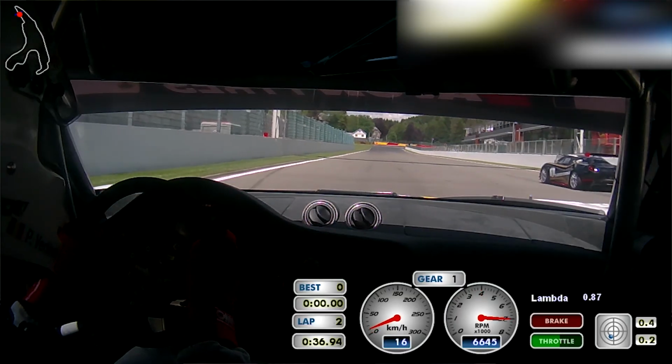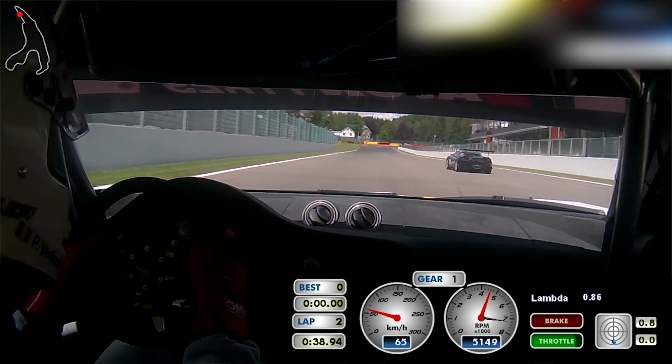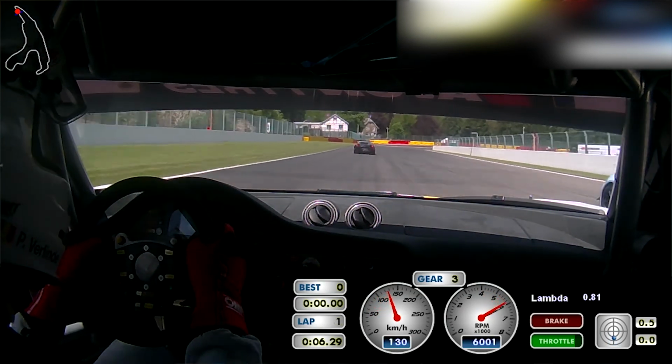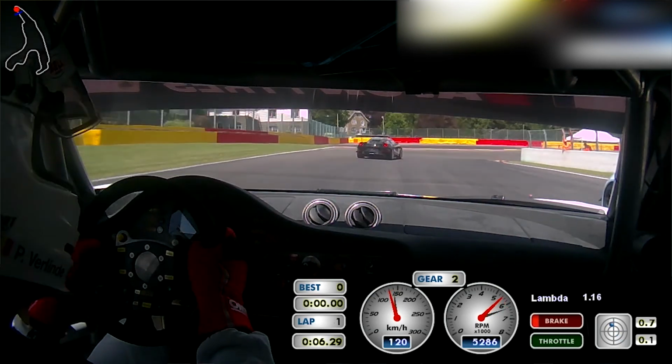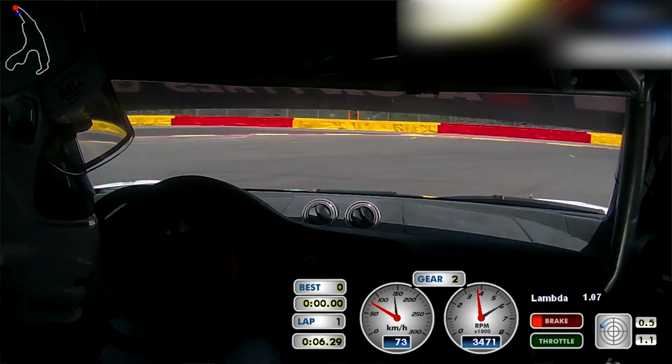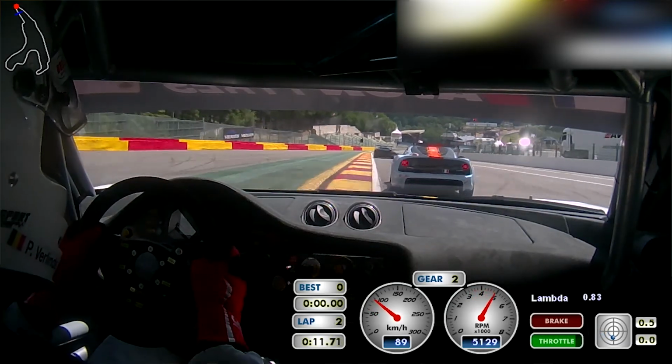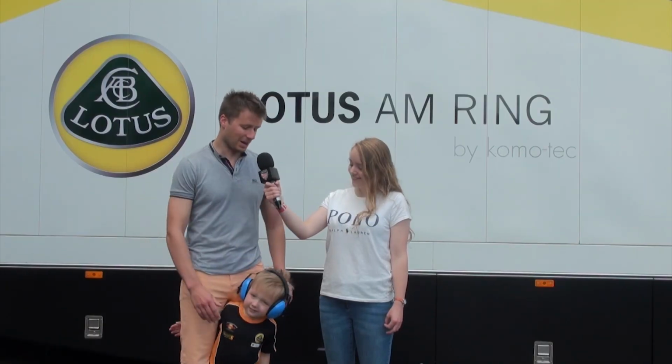Too bad today I totally missed the start. The lights went off so quick. I thought they would go on, and then I saw the other guys leave. I missed the start, but I had a great race. I had to fight to get back to second, so I cannot be unhappy about today.